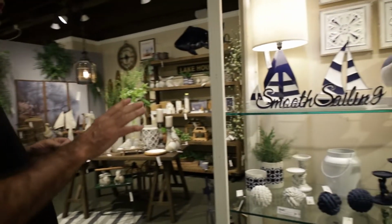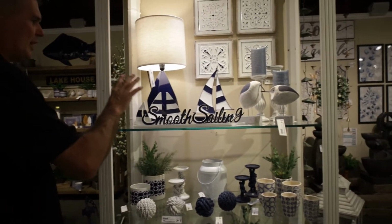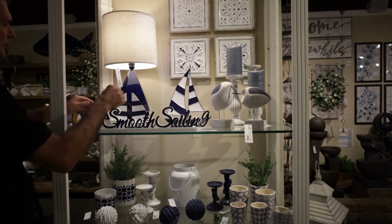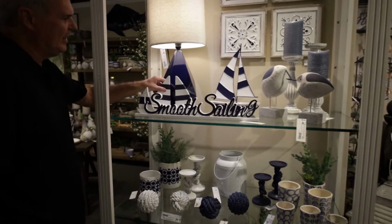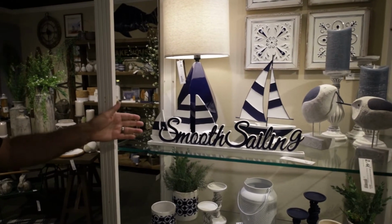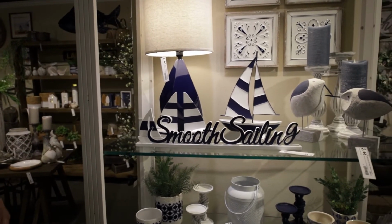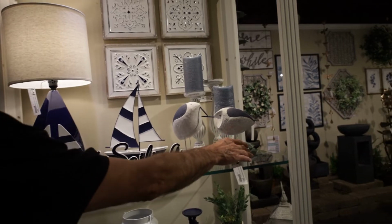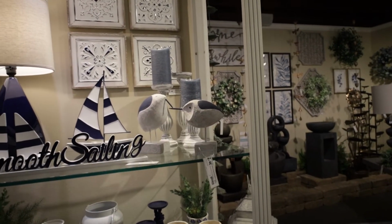Over here, the nautical look still is strong with some more whimsical pieces, and we've got some fun-looking sailboats. This one here is actually a set of bookends, a sign that says smooth sailing, and then a couple nautical birds with an interesting little beak. I think they're really, really cute.